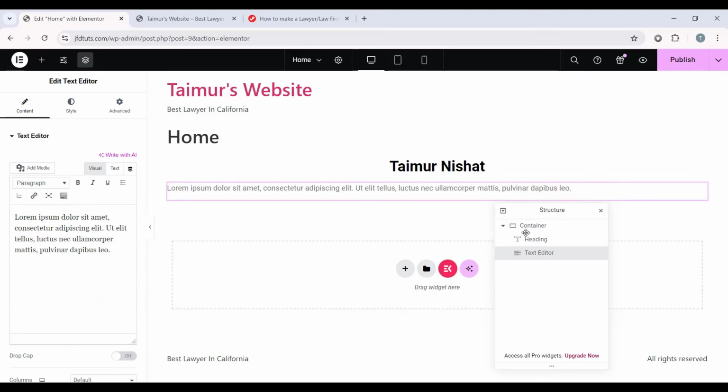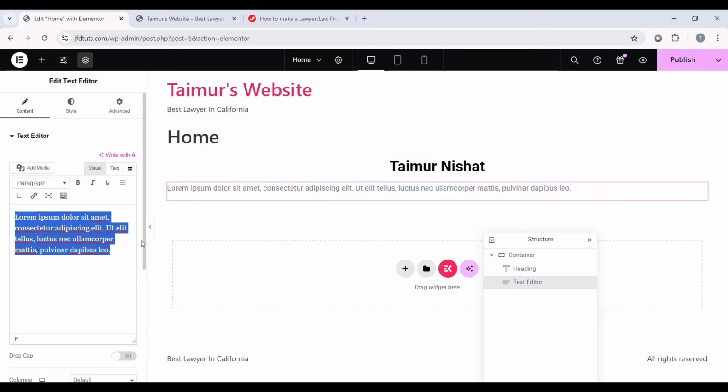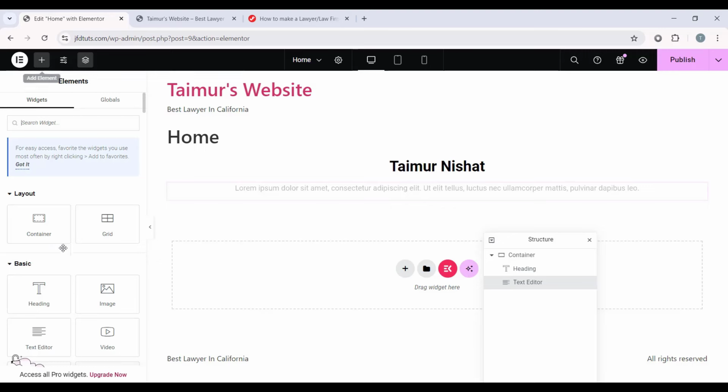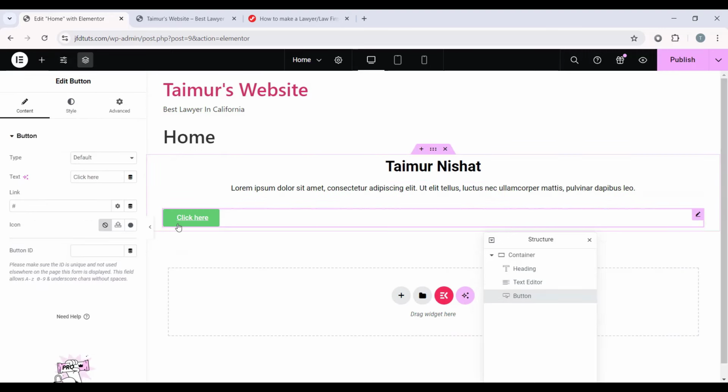Text editor is really similar to the heading widget, but this one is more dedicated to writing bigger text like this. So similarly on the style tab, you can do the same thing with this, change the color or change the typography, everything. Then one more basic thing we have is the button widget. As you can see, this adds a button.